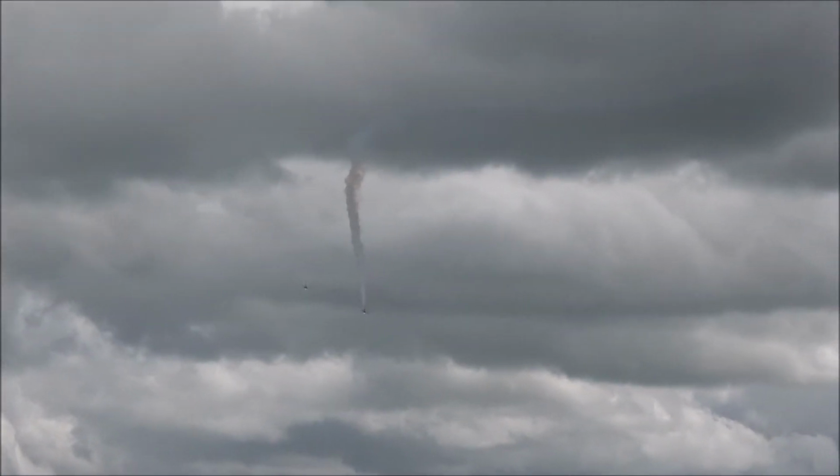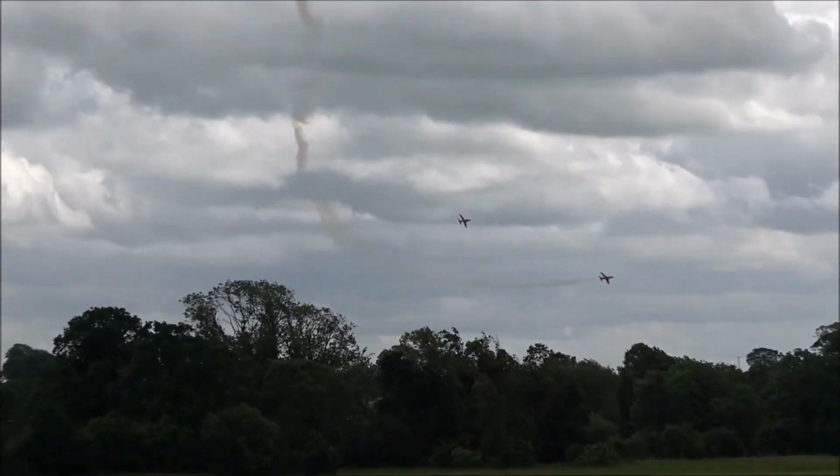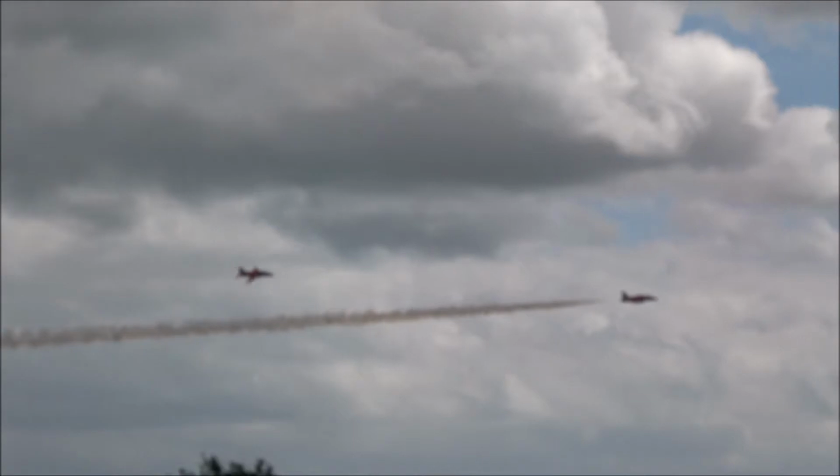The 4 jets descending down to treetop height now. They are closing at 820 miles per hour. Get ready. This is the Jippo Pass.